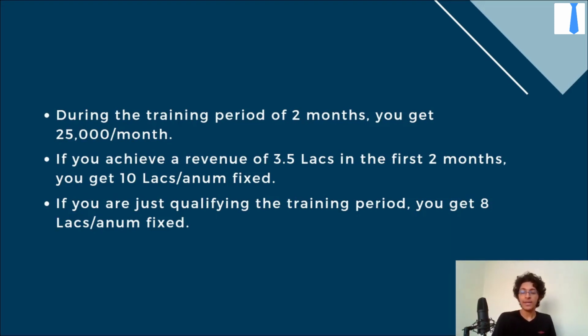And after that, if you can achieve a revenue of up to 3.5 lakhs in the first 2 months by selling the product, you get 10 lakhs per annum fixed salary for that year itself, right? And if you are just able to qualify the training period, and you're not able to touch that revenue of 3.5 lakhs, you end up getting up to 8 lakhs per annum fixed salary.